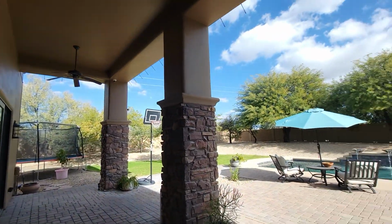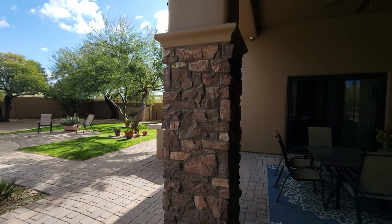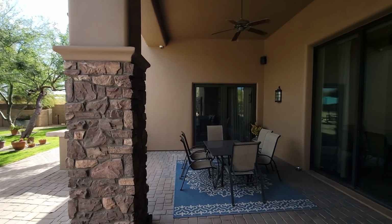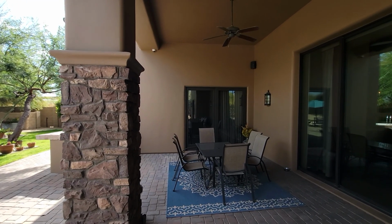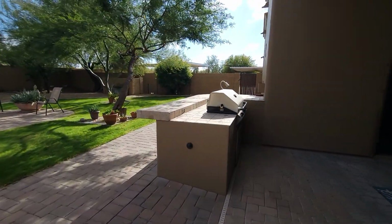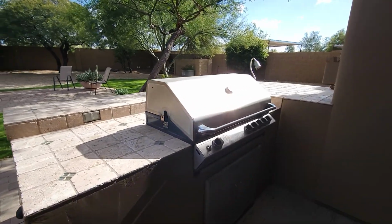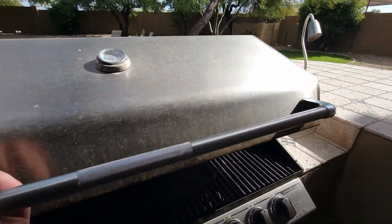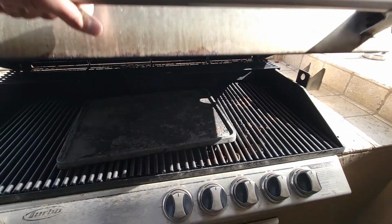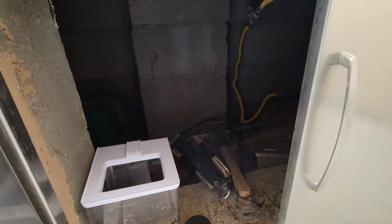So, backyard, pretty big space. To the right, little sitting area right outside the master bedroom, along with a grill area here. Now you're wondering what the condition is. Looks usable. Looks old, but that's fine. Looks like it's got gas hookup down there.